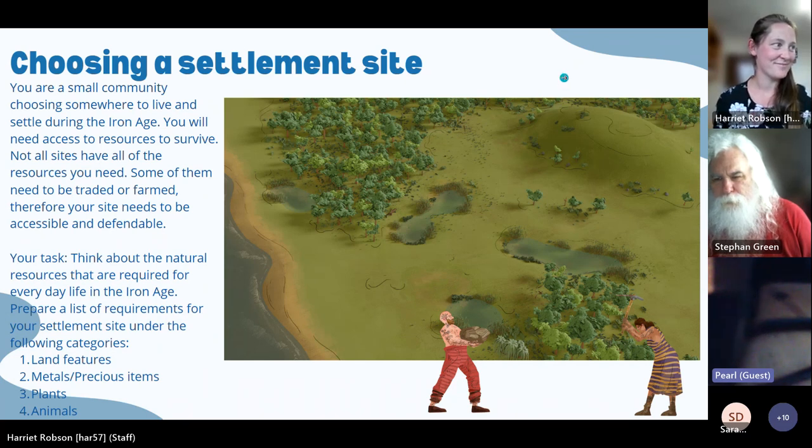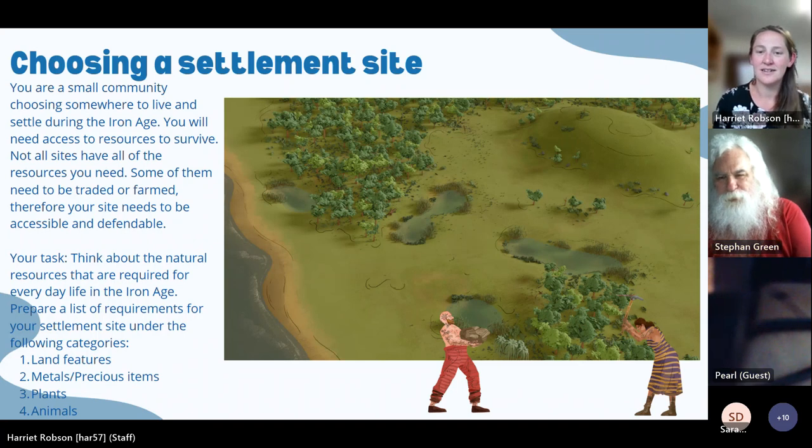So discuss with your group of folk, how might this impact? Oh no, that's landscape change. We're still on that first stage of choosing a settlement site. As far as the metals go, iron would be useful, I guess. Yeah. The only other, if we're in Wales, we might find copper or gold, but I don't think we're going to find any tin. So we'd have to trade if we wanted to make bronze.